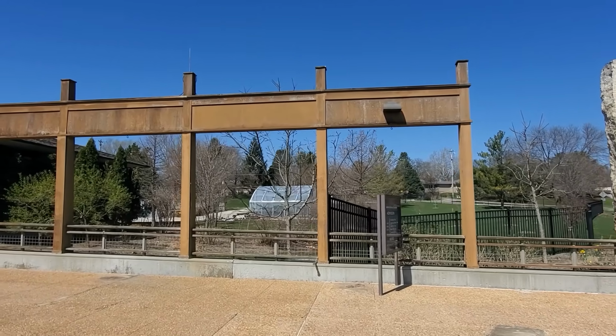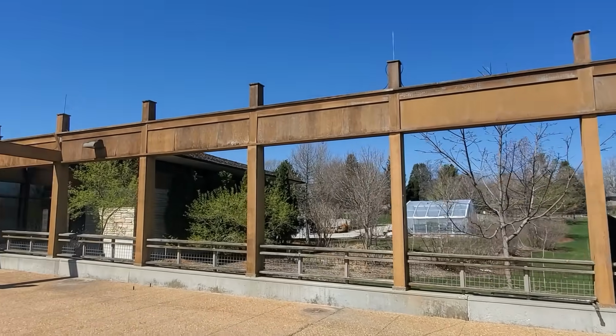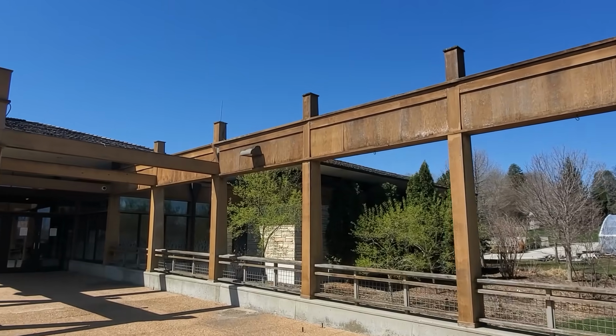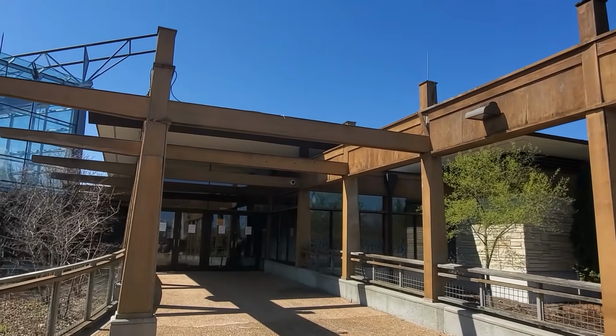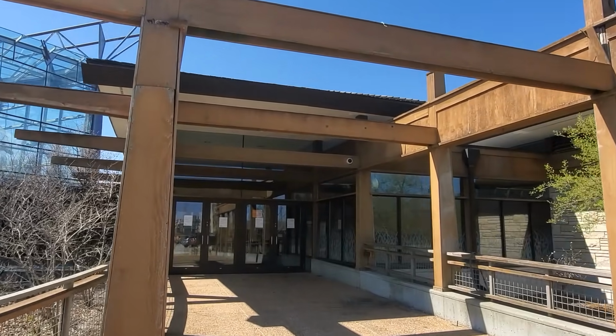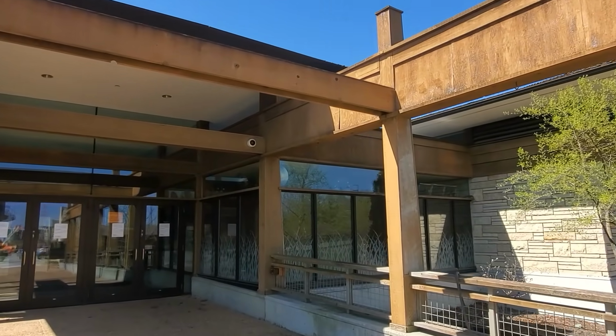I'm going to assume you can see a lot of that decay, and this is our main entrance. This is your first impression when you come into Reiman Gardens. So certainly we can't have people walking in and this will be the first impression of what they think they're going to see once they come in here.